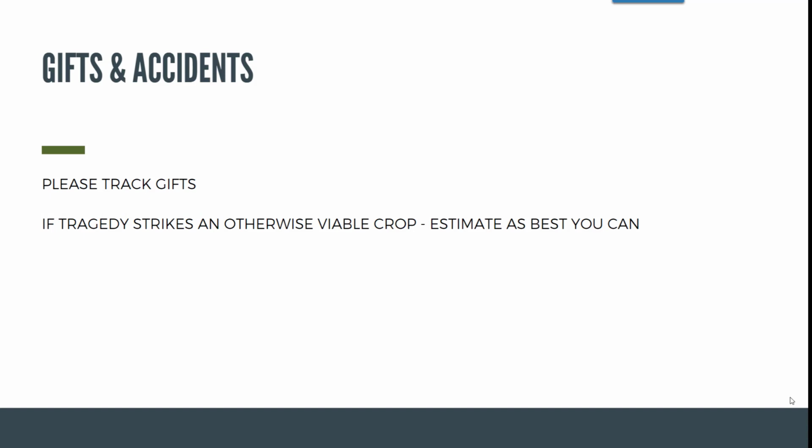Gifts and accidents. Keep track of your gifts. We do like to know how much is gifted. It's interesting to think of how much food we grow, and we're going to grow a lot of food. What amount of that is going to friends, and family, and neighbors, or whoever, the office place.